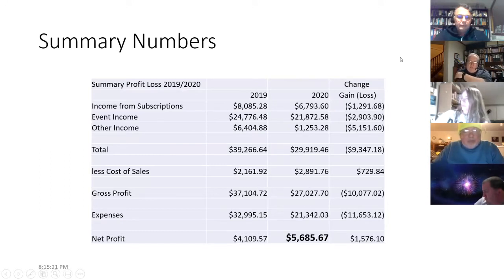Breaking it all down to a summary, if we tally all the bits and pieces, we come down to a net profit number for the year of $5,685.67, which is up on last year, but a bit COVID affected as well.